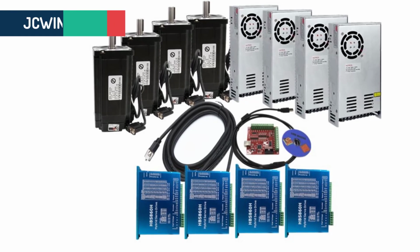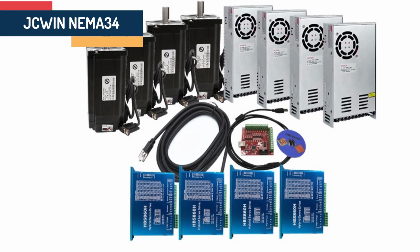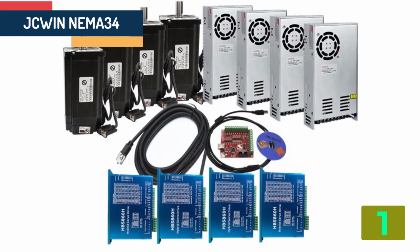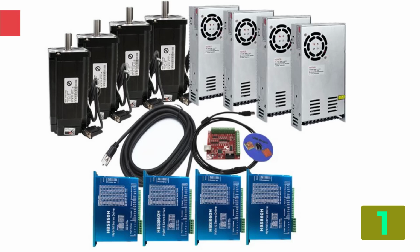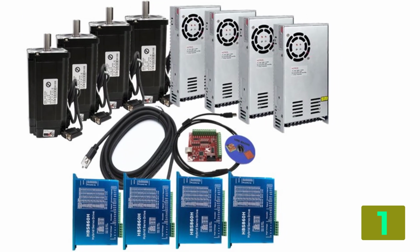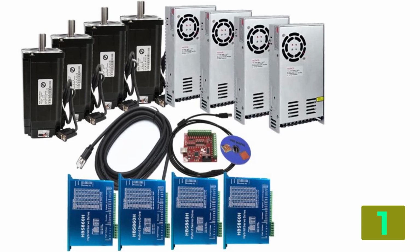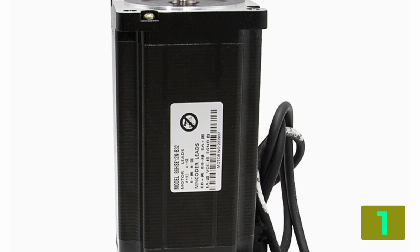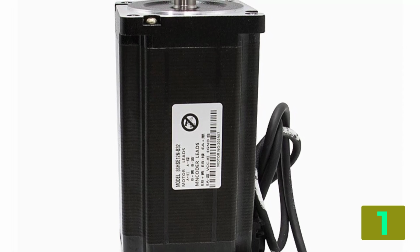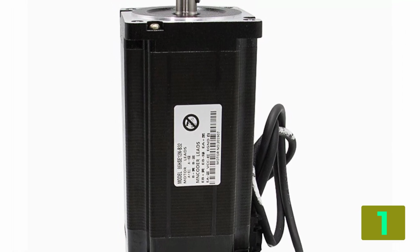On the top of our list at number 1 we have Jasuin NEMA 34. Specifications: Brand name, Jasuin. Continuous current A, 6A. Commutation, brush. Efficiency, E1. Model number, NEMA 34. Torque, 4.5 N, 8.5 N, 12 N.